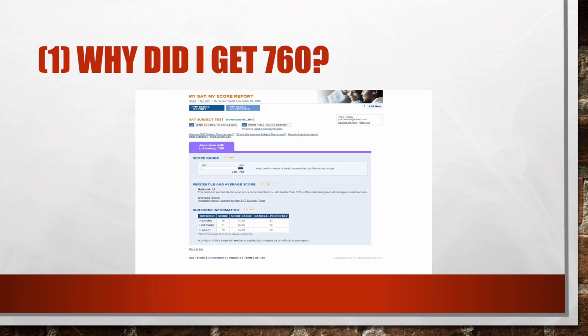And the problem is, look at the next section, percentile and average score. The national percentile is 51. That means 51% of all applicants are below me. With the score of 760 out of 800, about half of the test takers got below me, and my percentile is just 50%.